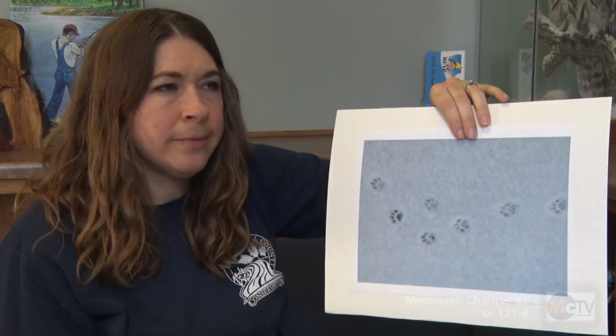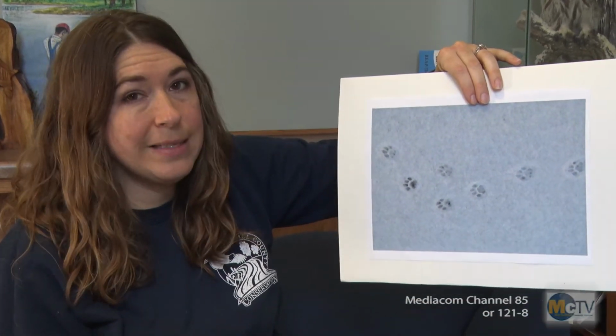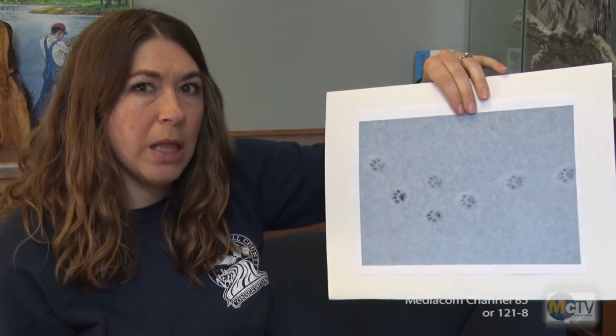Only 1 inch. Now, we have one cat that lives here in Iowa, that's established here in Iowa, and that's a bobcat. And their tracks would be a lot larger.